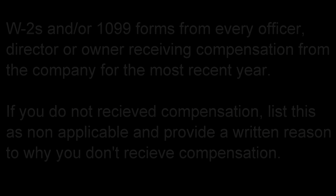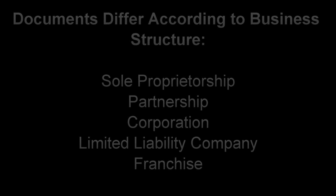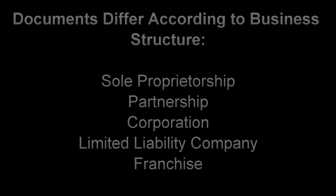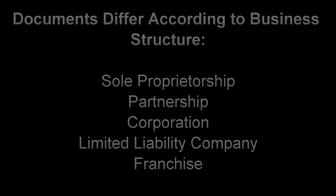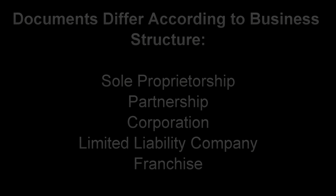Now, the following documents differ per business structure, if your company is a sole proprietor, partnership, corporation, limited liability corporation, or franchise. Please gather the documents to support your company's legal structure. And again, if the document does not apply to your company's legal structure, you are required to list each item and give a brief explanation explaining why you do not have the appropriate documents deemed necessary by WBEC.